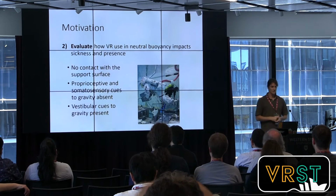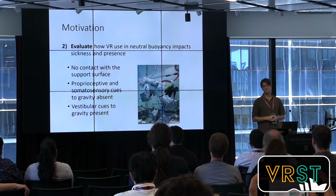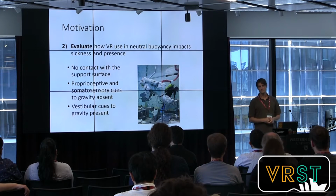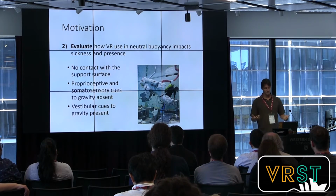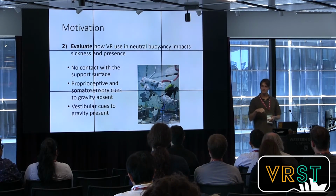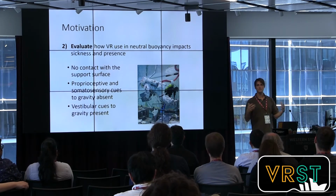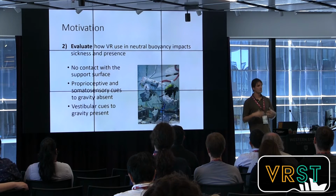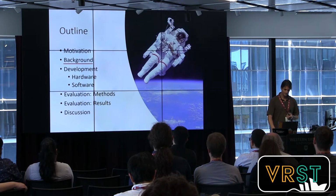And then the second is to evaluate how using VR in this altered sensory environment actually affects people. And it should affect people because the things I talked about before, you don't have contact with the support surface, you don't have these somatosensory and proprioceptive cues, but you still have the vestibular cues. So this unique combination of sensory stimuli, how does VR affect people in this environment, right? That was the second goal.